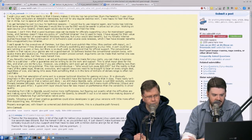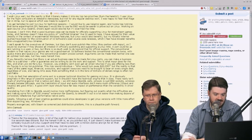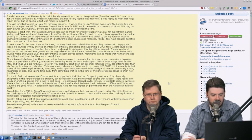There really isn't much of anything special that a native port does. We still make OpenGL calls, WinSock is just BSD sockets, Windows threads become P threads, and the translation of input and audio interfaces doesn't make much difference. A good shim layer should have less impact on performance than the variability in driver quality.